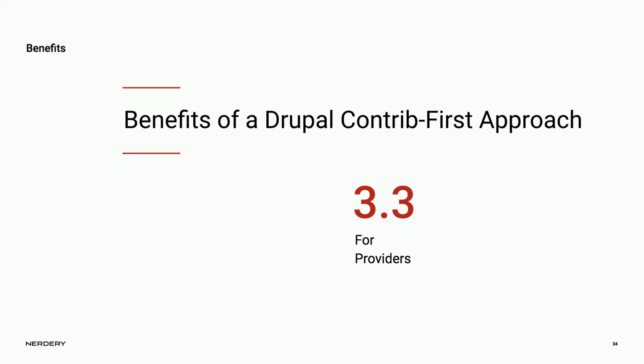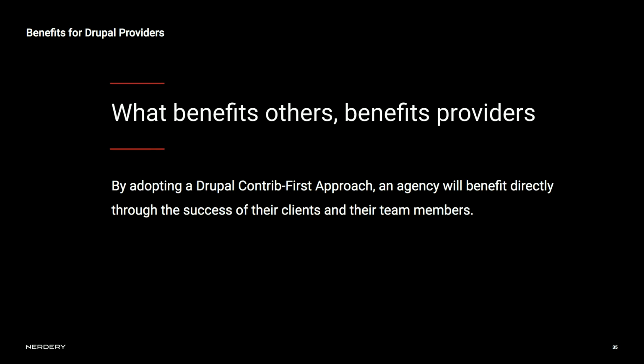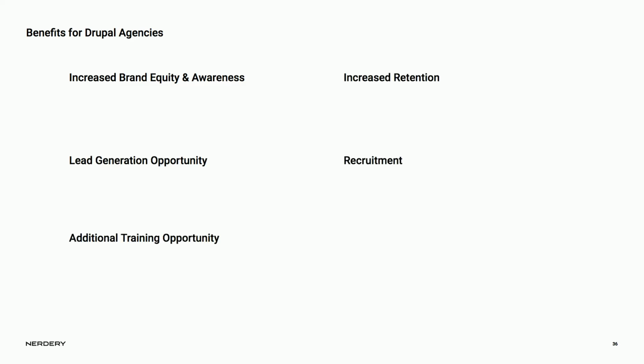And then here's for providers. So if you're an agency, you're managing or running a business, the benefit of advocating for this internally is that essentially what benefits others benefits you, right? Your team members are perhaps happier, they're enjoying their work more, and they're developing better solutions for your clients. The clients are going to be happier with the work, and they're going to be happy with your business. And when all that is happening, your business is probably doing well.